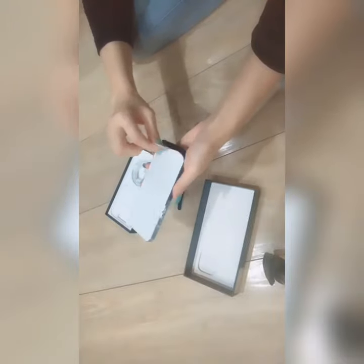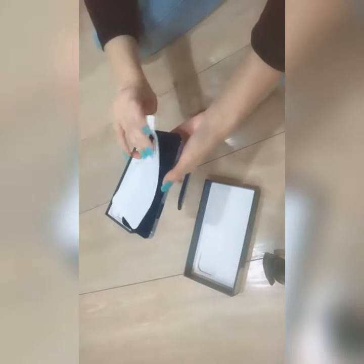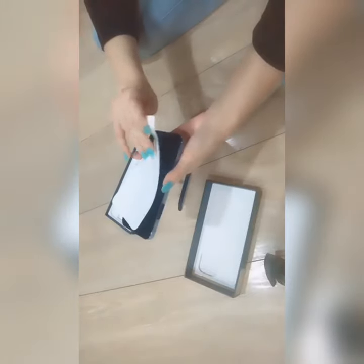I'm going to open the screen. Oh, it's lovely. Not too light, not too heavy. Now I wrap it again.